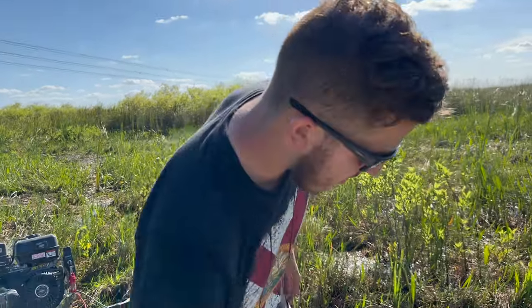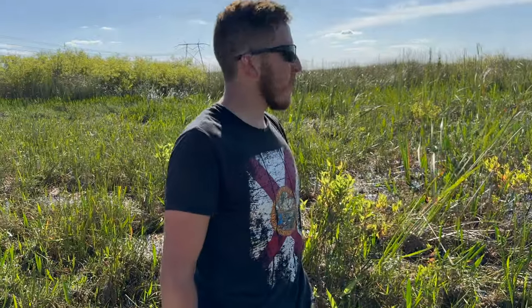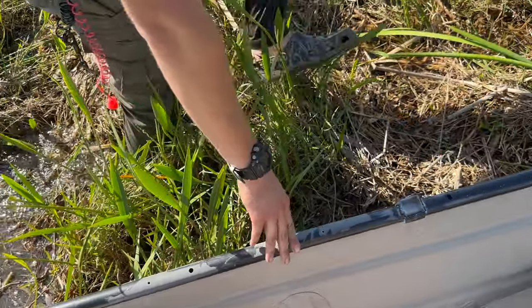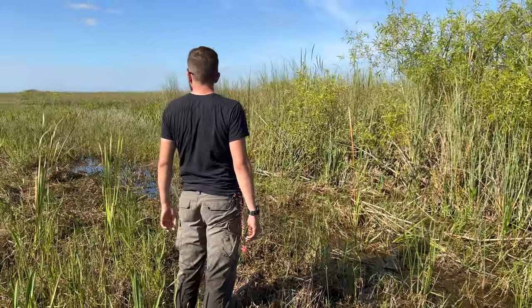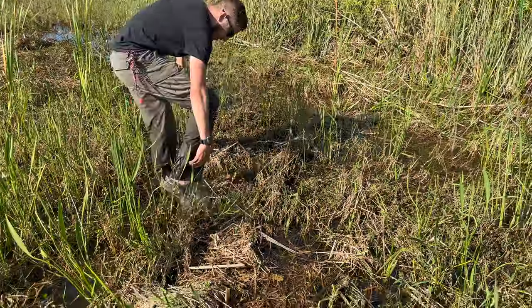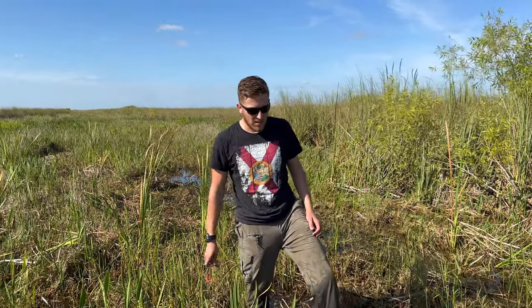See how deep this water goes. Oh, looks like it doesn't go deep at all. Yeah, this whole plain looks like it's this much water. It's like 5 inches. It's not enough. All right, well, we backed up the boat, did everything we said we're gonna do. Let's just head back now.